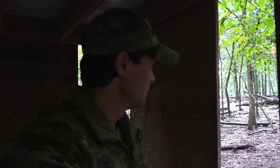Settled into the stand this morning. We're hoping that some rams are going to come in. I got Matt here with me running the DD. I'm running the PSL. So we're going to see what happens. So we've got our illuminated reticles on. It's still pretty early. So just going to have a look and see what comes in and see if we can get on a ram or two. Let's do it.